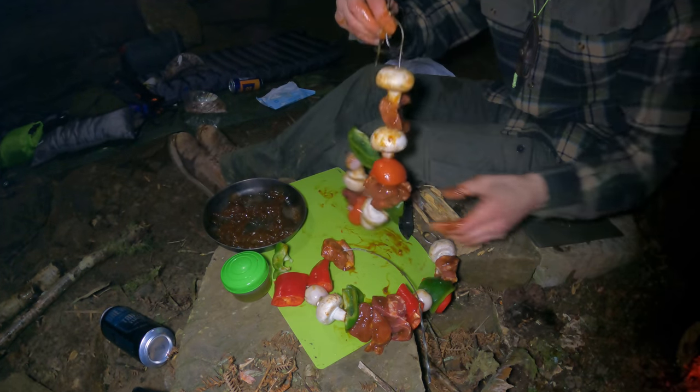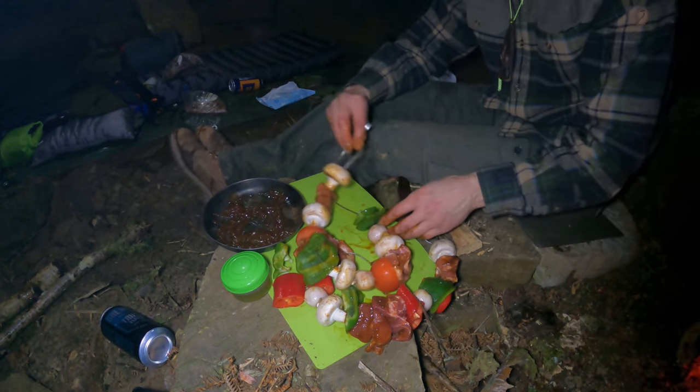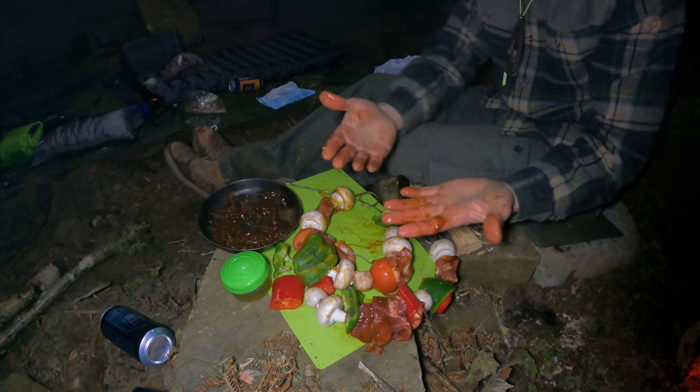Right, let's work out how to get these to actually sit over the fire now.